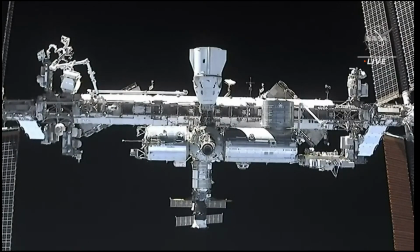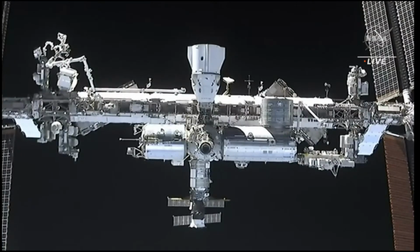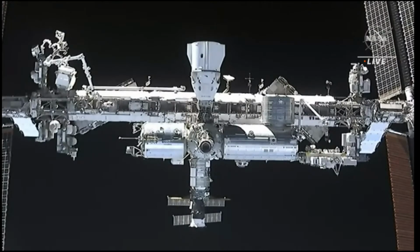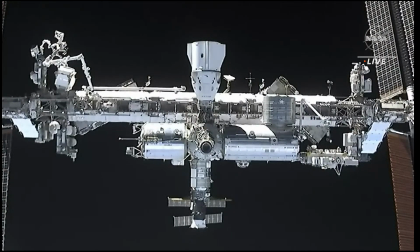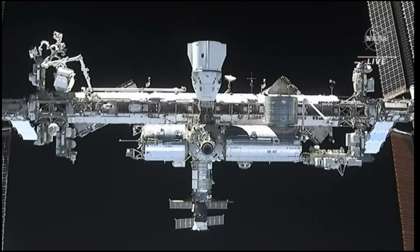We passed the 110-meter checkpoint that the ground operators were referencing, making sure the sun wasn't interfering with the optical sensors, the Dragon Eye, that are part of the guidance and navigation and control system aboard Dragon. We passed that check mark. We're good to go. We beat the sun there. So we're now inside 80 meters and closing.